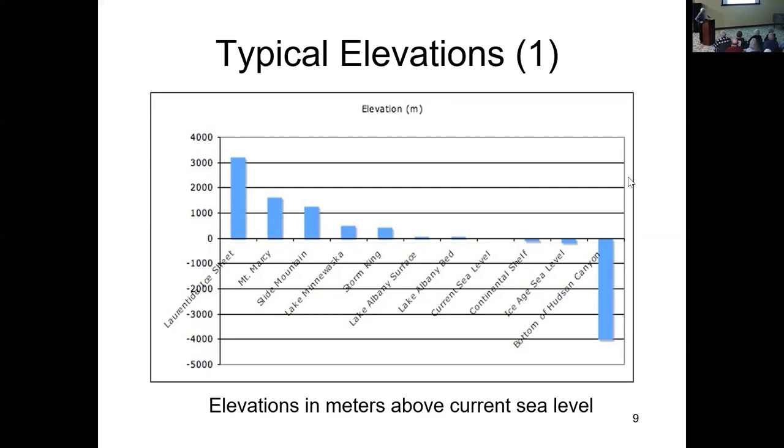I've shown a map of typical elevations. The Laurentide sheet on the left is 3,000 meters. I'll try to introduce you to the metric system as we go along. Might as well get some more science into this. Mount Marcy, Slide Mountain, Lake Minnewaska, the Storm King, and then the small ones are the projected height of a glacier lake called Lake Albany that we'll come back to. And then current sea level and glacial sea level, which is much lower because of the ice, all the water was in the ice. And finally, the depth of something called the Hudson Canyon in New York Harbor that we'll come back to at the end.